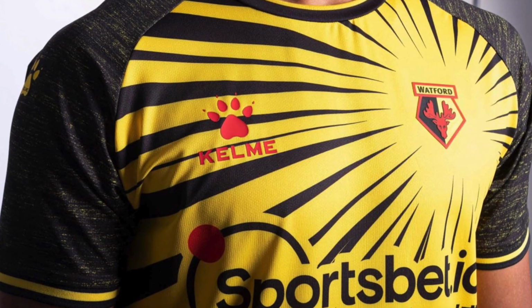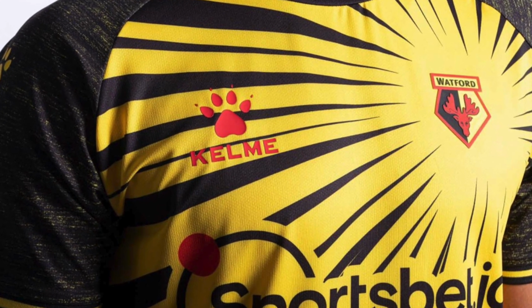Then we get to a shirt which has definitely split opinion this year, the Watford home kit. Some people love it, some people hate it. It's a bit like Marmite. What do I think of it? I absolutely love it. I think it looks really nice, I've got to be honest.